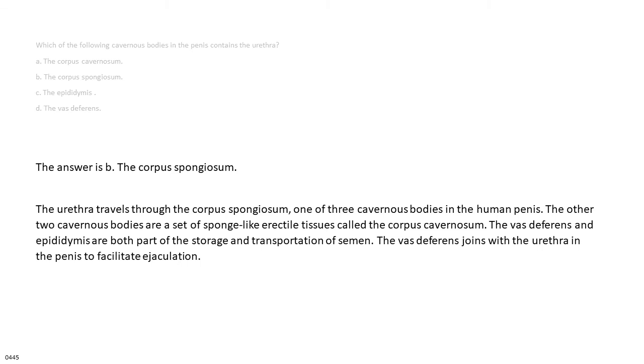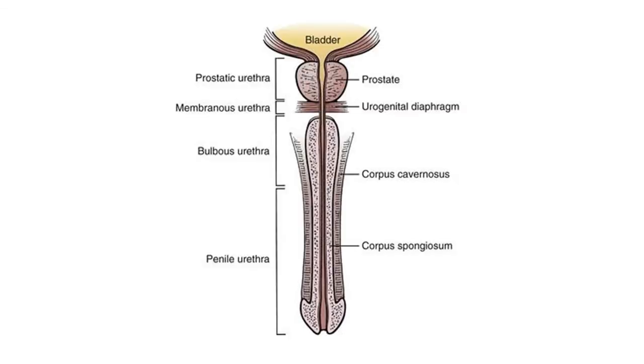The answer is B. The corpus spongiosum. The urethra travels through the corpus spongiosum, one of 3 cavernous bodies in the human penis. The other 2 cavernous bodies are a set of sponge-like erectile tissues called the corpus cavernosum. The vas deferens and epididymis are both part of the storage and transportation of semen. The vas deferens joins with the urethra in the penis to facilitate ejaculation.